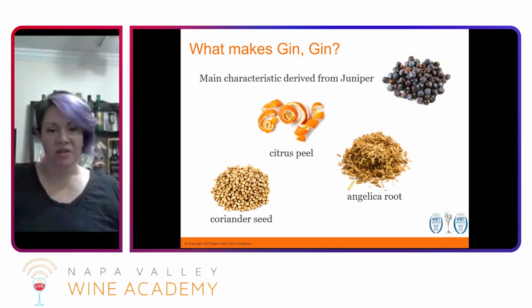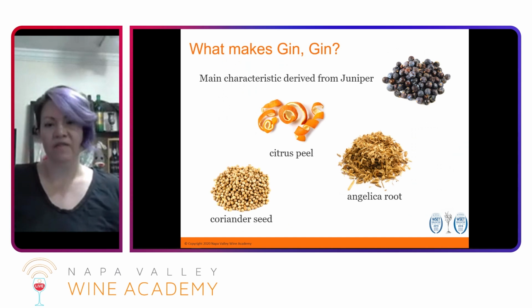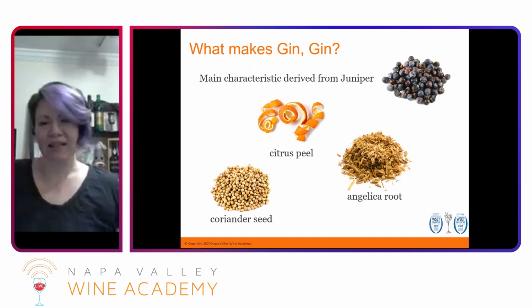So many other things to choose from. We can think about cardamom, licorice, lavender, fennel, nutmeg. The list is seemingly never ending.